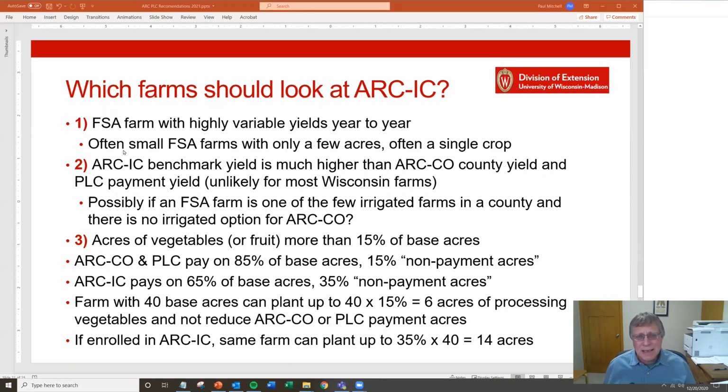You're only going to see these highly variable yields in smaller operations or smaller farms. So maybe you have a small FSA farm, but then you're spending a lot of time over just a few base acres doing extra paperwork and generating extra work for yourself at FSA. It might just be simpler to do it all in one big ARC-CO or PLC, depending on the crops. Or if you want, go with the ARC-IC. Take a look at it.